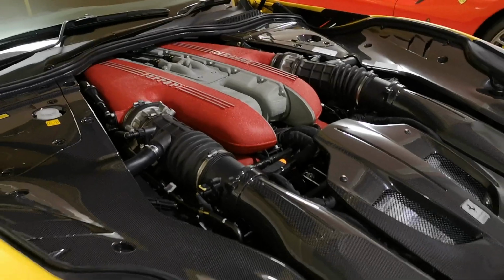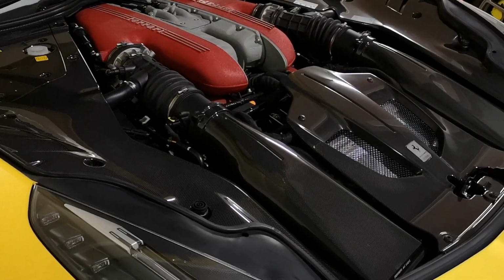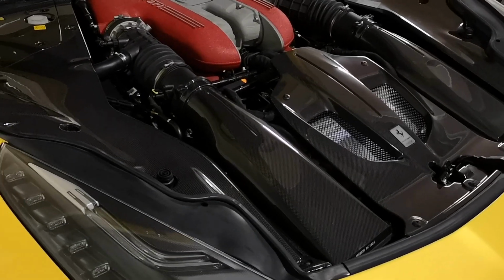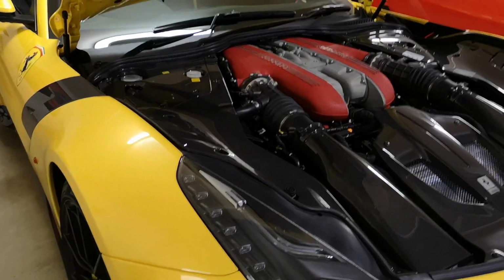Glorious. Yeah, and I did get all the matching luggage and stuff with this. Fortunately not here, stored away somewhere. Nice. It's a really good looking car, isn't it? Yeah, they're beautiful.